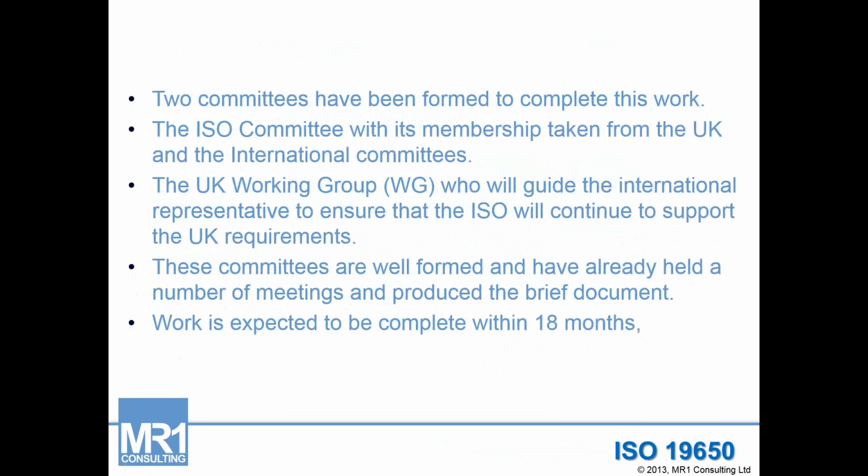The UK working group will also guide the international representatives to ensure that the ISO will continue to support the UK requirements. We always have to be careful when these move into the international arena that people want to change them. We know they work. We will try to keep them as close to the standards as we possibly can. We do not want any changes. So the committees are well formed. They've already held a number of meetings.